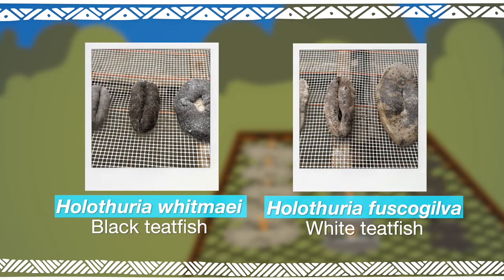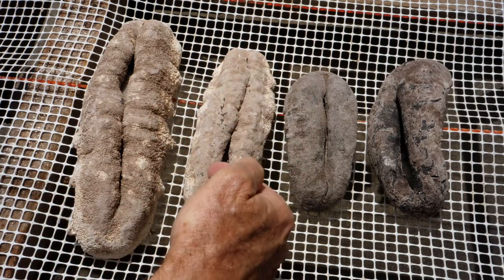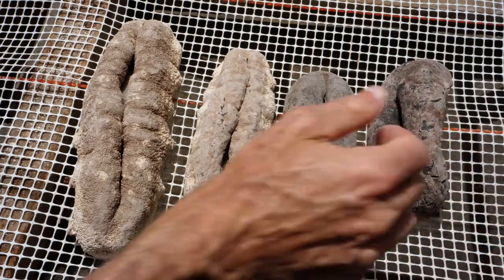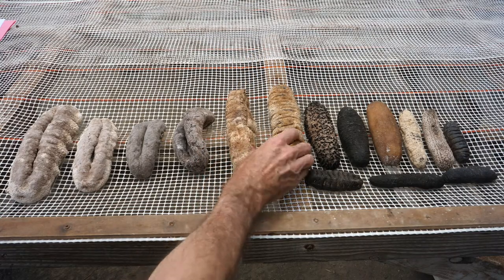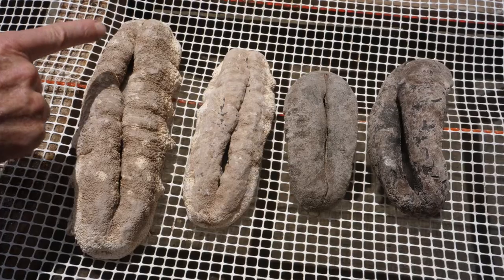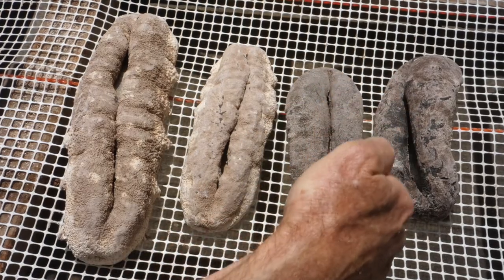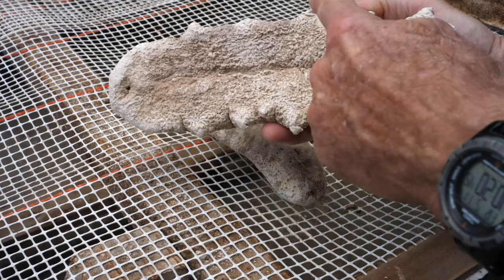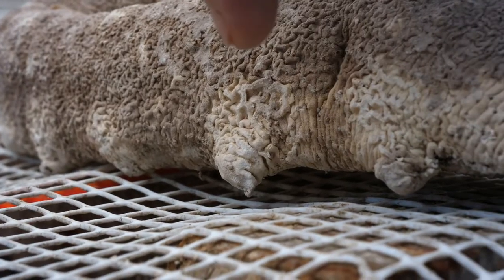Holothuria whitmayi and Fuscogilva are the only ones cut open on their backs. Other species are cut open on their undersides. If you see a dorsal incision, bingo, that is probably a whitmayi or Fuscogilva. Finally, the teats often remain visible even when the specimen is dry.